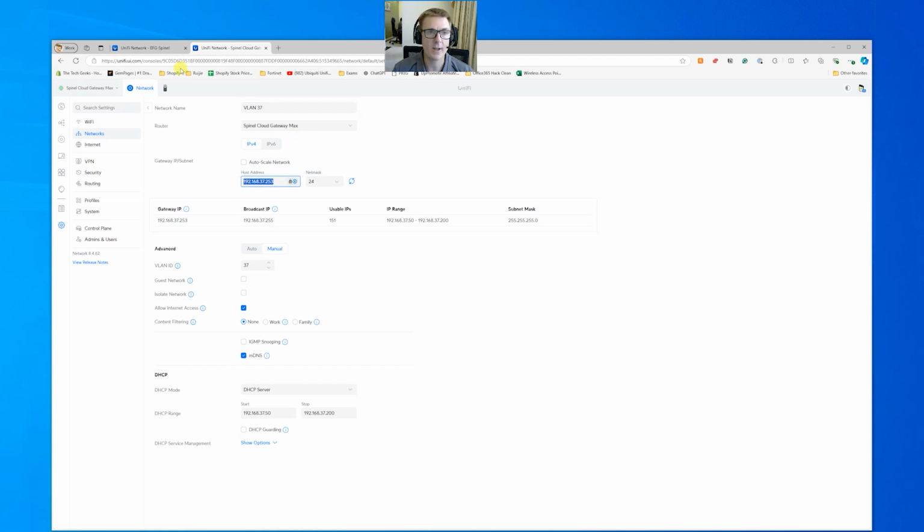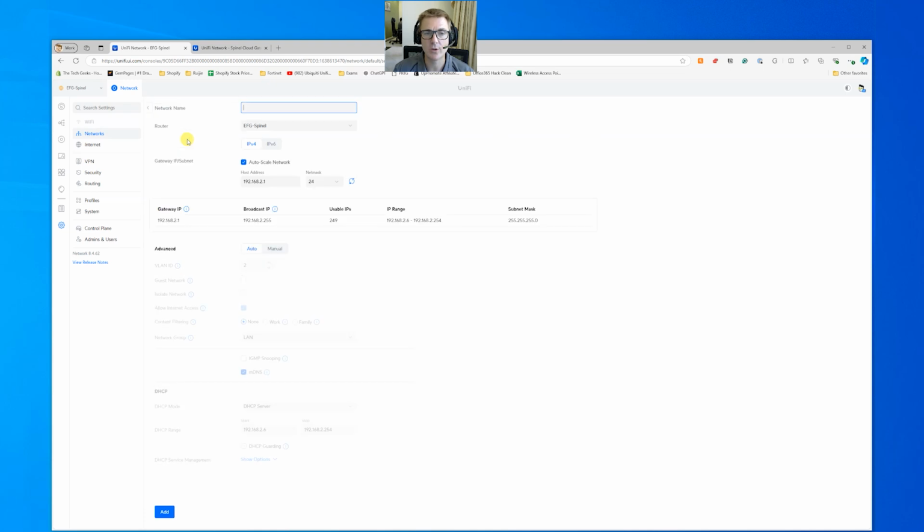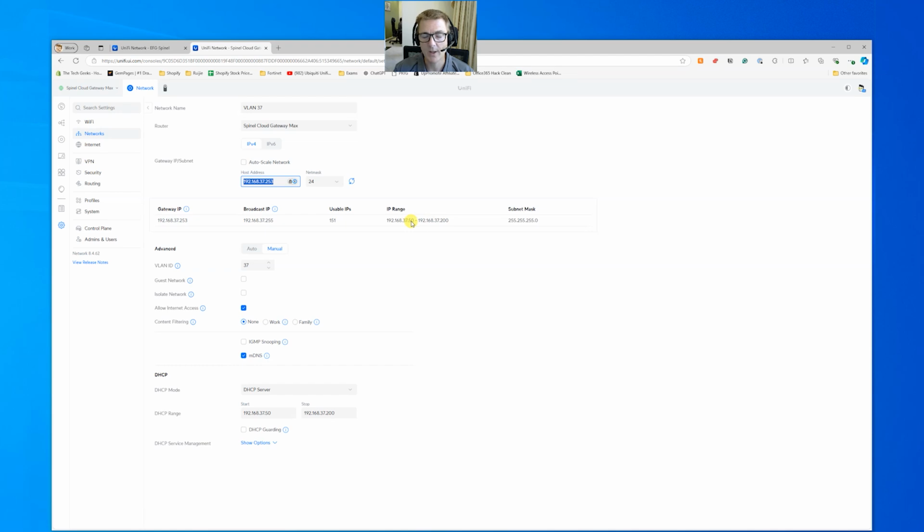So I'm just going to copy across this information. We're going to create a new VLAN. We can give it what's going to be the gateway. I turn off auto scale because that allows us to control the start and the end address. You see in here we've got 50 to 200. I like to be able to have some spare or some static mapping there if I need to.